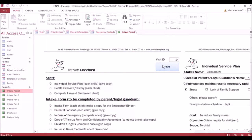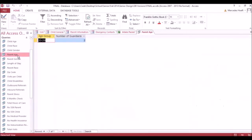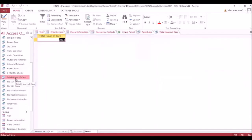The database is capable of printing the intake packet, admission and discharge forms, and the activity sheet. To help Jeremiah's Place calculate pertinent statistics about the services they provide, we have included several queries. Some retrieve demographics such as the distribution of age amongst visitors, while others are more specific, such as total hours of care that Jeremiah's Place has provided in a chosen time frame.